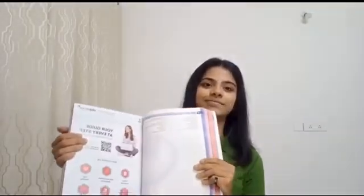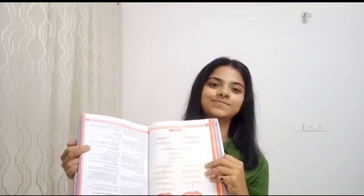But if you have read Guyton and AK Jain and you still don't get the concept, then you can try reading Sembulingam. It's a good book, but it's more like a school book, you see. So it's good for understanding the concepts, but don't rely on it for your exams.